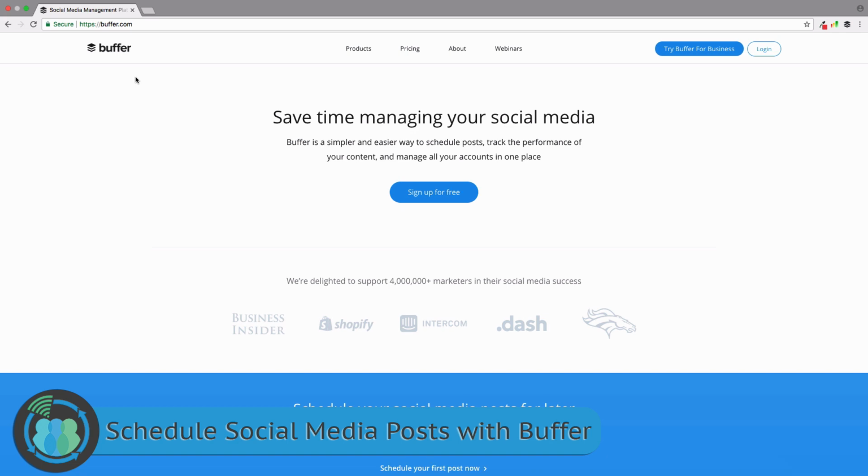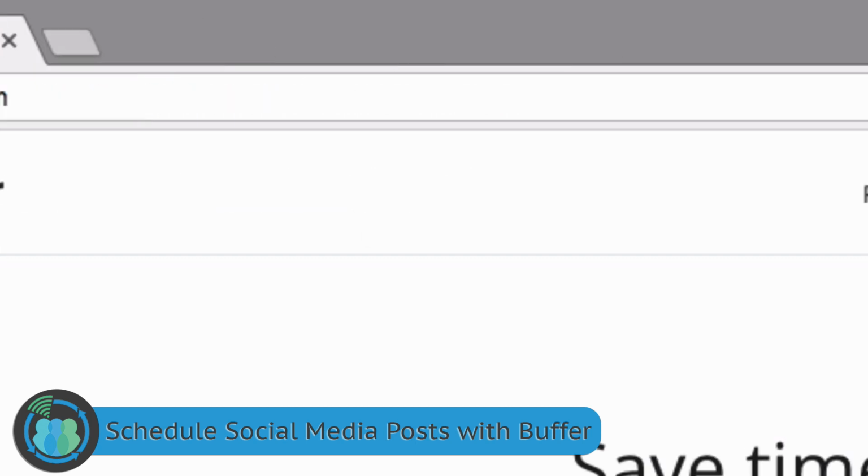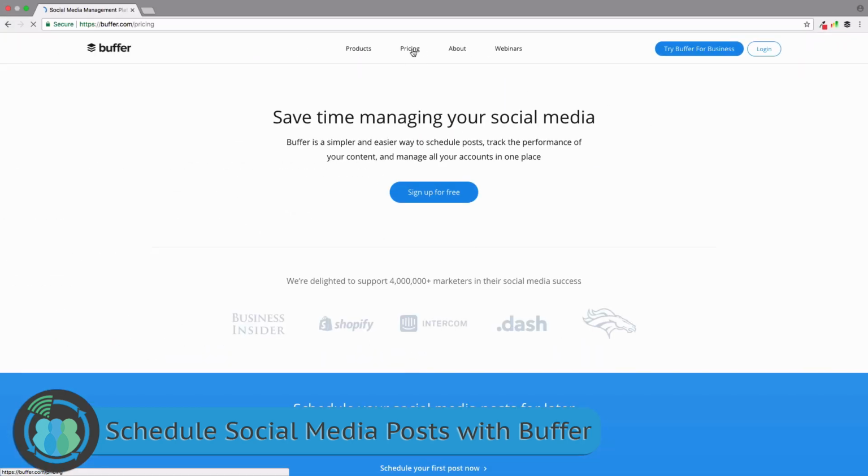So if you go here to Buffer.com, they have these three little layers that are their logo. And this will be important later because they have an extension for Chrome. You can see up here in the corner that I've installed. But let's look first at their pricing.